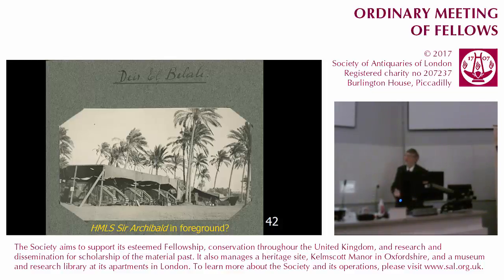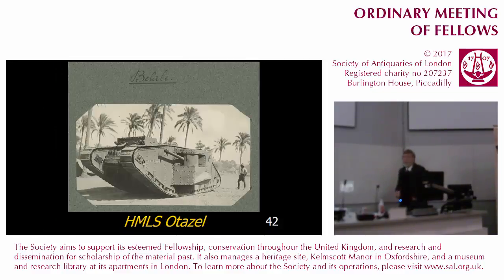All the tanks were given names. The one at the front is just about recognisable, I think, as Sir Archibald. This one very clearly marked HMLS, and then we struggled a little bit with the name, whether it was Otazel. It is in fact Otter's L, which it probably would be if you were inside the tank at the time. It must have been like an oven.